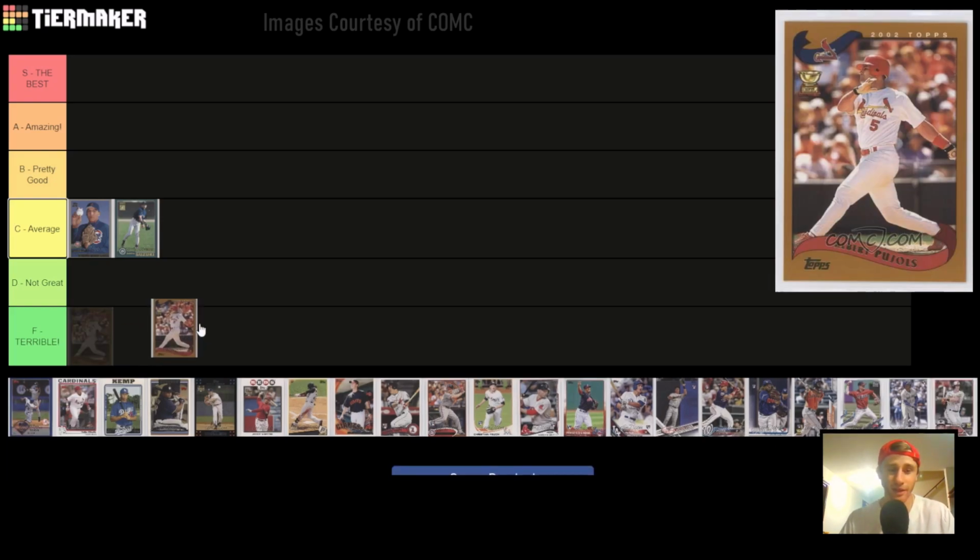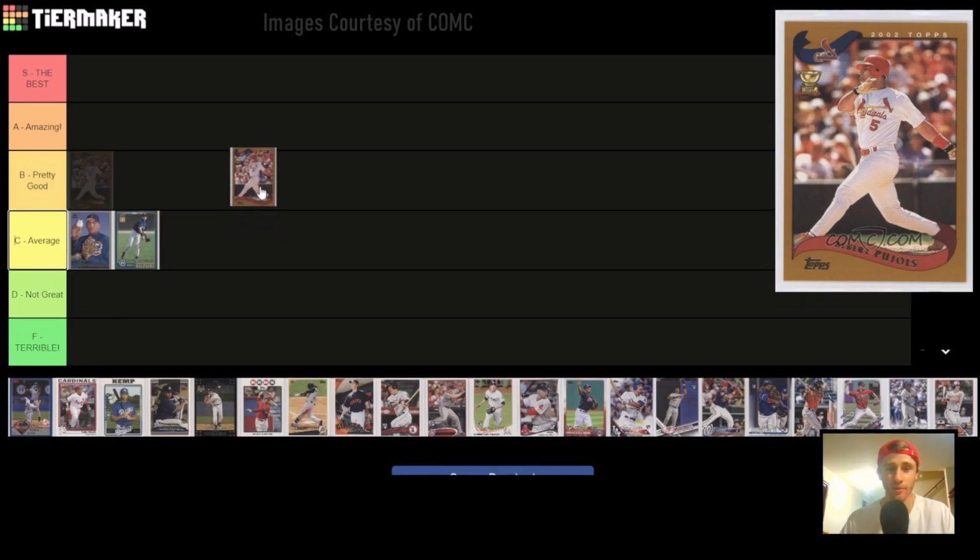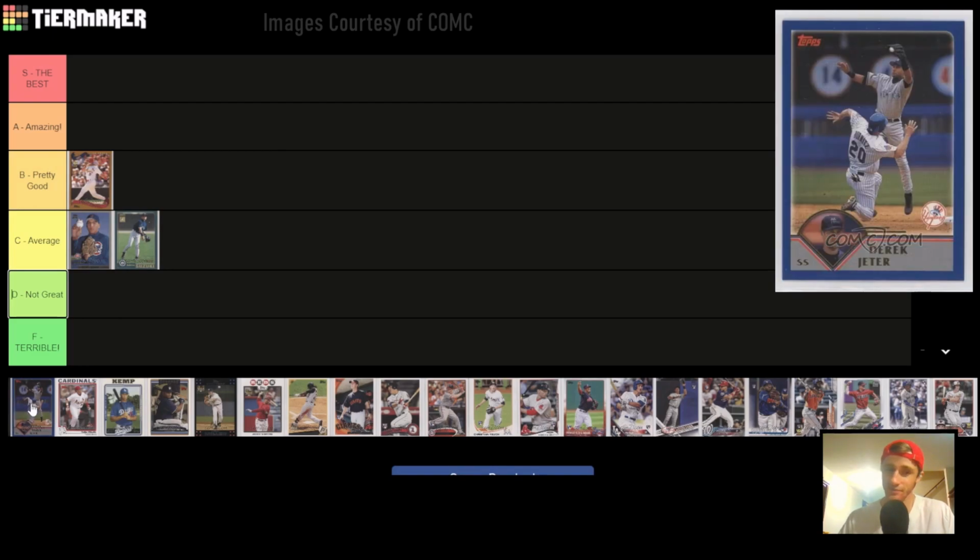2002 Topps, it had that brown and orange border. Again, more colored stuff. That's a really good design. If it wasn't for that orange color, I'd put it at pretty good. I like that design. 2003 Topps, not great in my opinion.